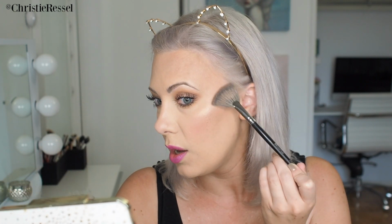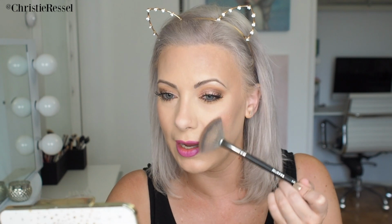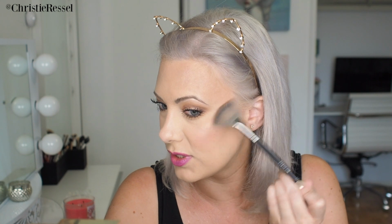So I'm going to be taking the Morphe fan brush. This is the E60, and I'm going to be dunking it into the Jaclyn Hill face palette where Champagne Pop is, and I'm just going to pop that on the top of my cheek, and then I like to bring it down on the apples of my cheek. I think it looks nice when you're facing forward too, just gives that little bit of glow.